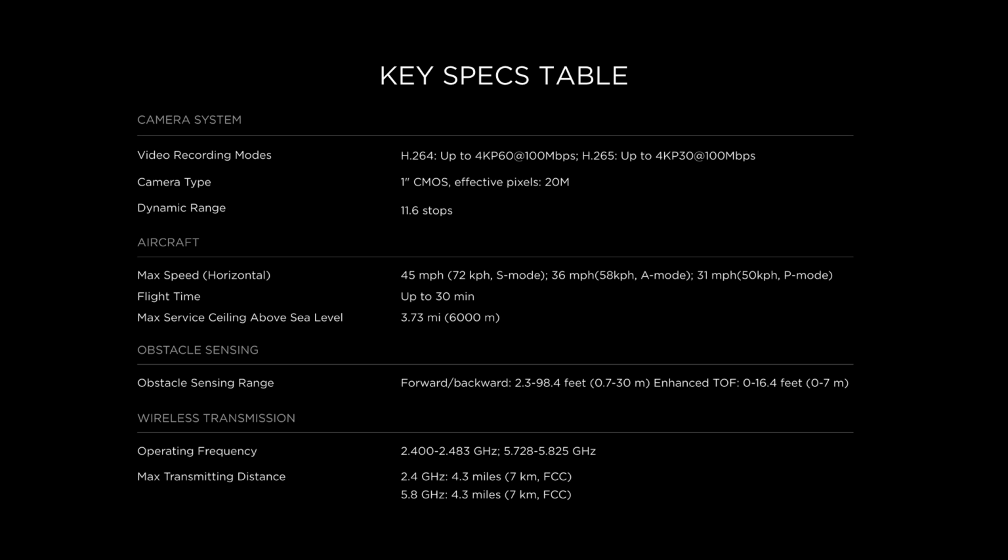So this is going to be an amazing system for professional photographers and filmmakers. Now let me show you what it looks like in action. Take a look.